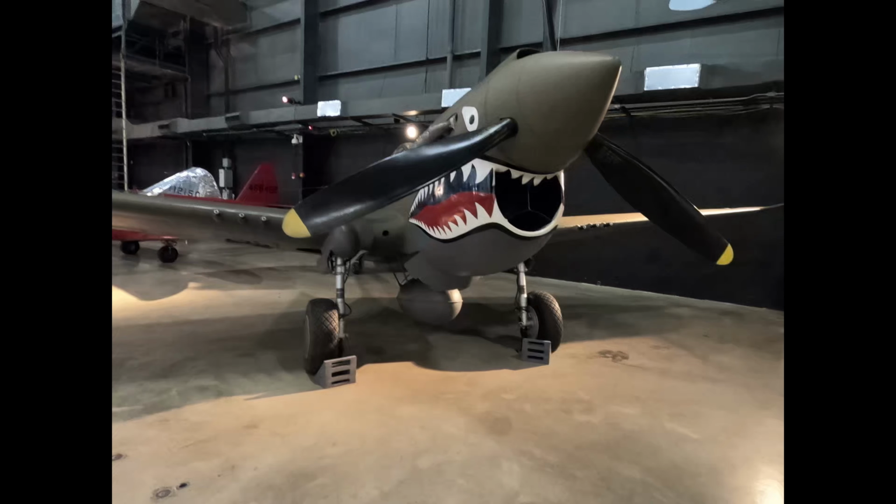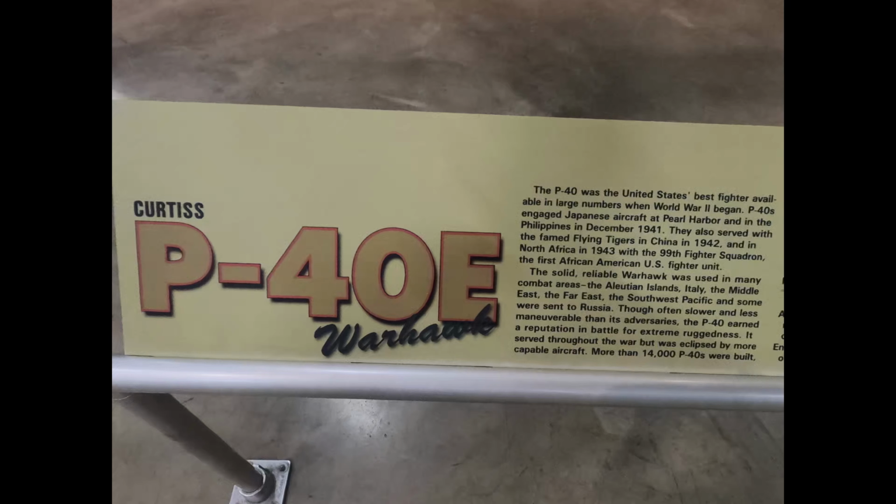All right. This is the first A-10 before an A-10 became a thing, I guess. Painted kind of like a warthog. A little scary looking. Apparently that's a P-40E Warhawk from Curtiss. I tell you, Curtiss-Wright has two S's. I assume Curtiss merged with Wright at some point. That's got to be Curtiss.